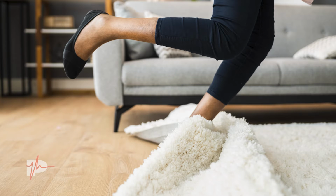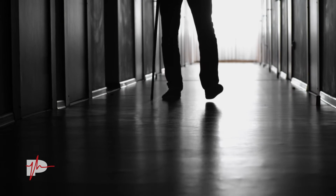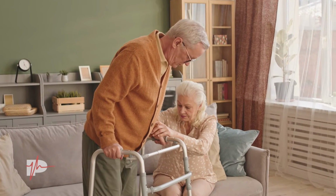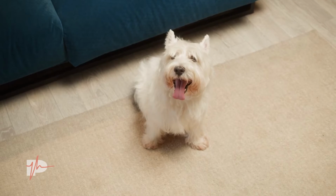Okay, let's talk about that. Many common household items are considered a fall risk. Things like cords, throw rugs. Improper lighting can also lead to falls. Lack of or improper use of an assistive device, and also small pets.